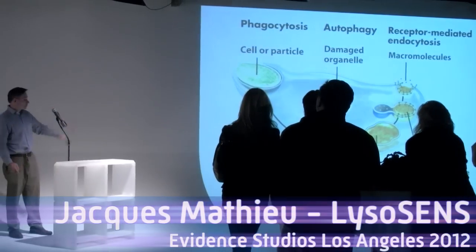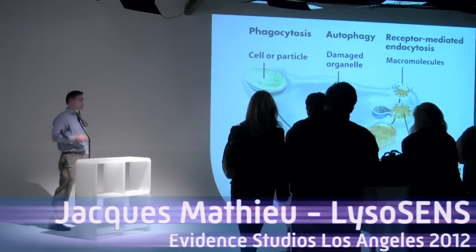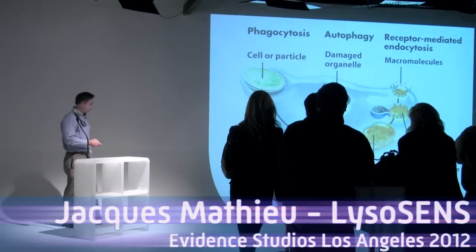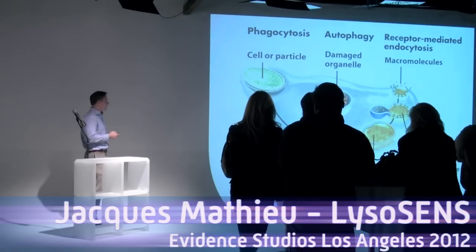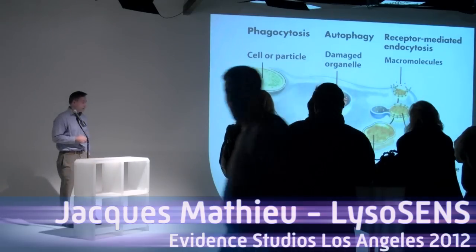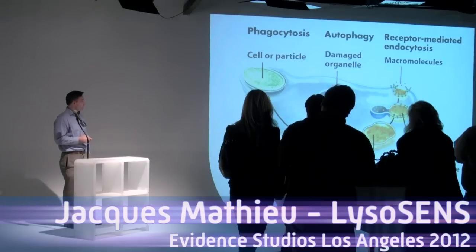So, most of the work we do is focused on the lysosomes. Most people think that the lysosomes are the recycling center of the cell. So old and damaged components get recycled so the cell can reuse them. But actually, there's a couple other functions that most people overlook. One is that the lysosomes are involved in phagocytosis, which is the uptake of particles or cells from the extracellular environment. For instance, this could be a bacteria.